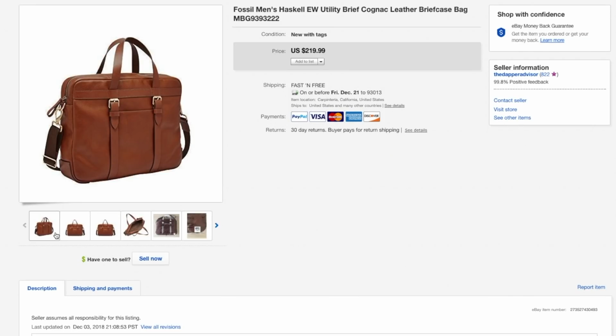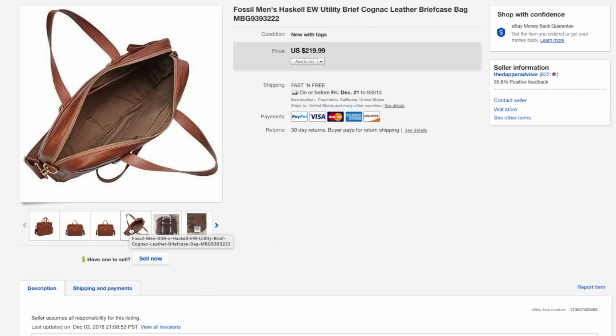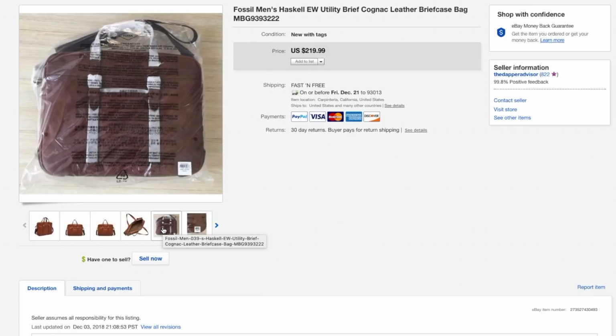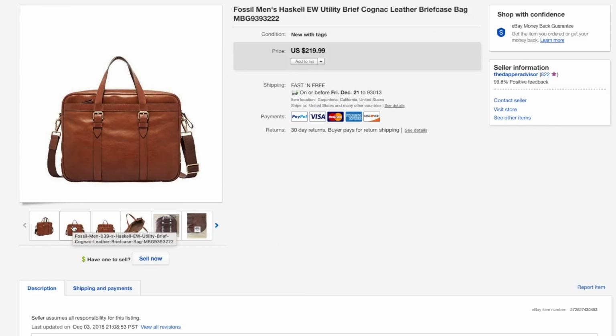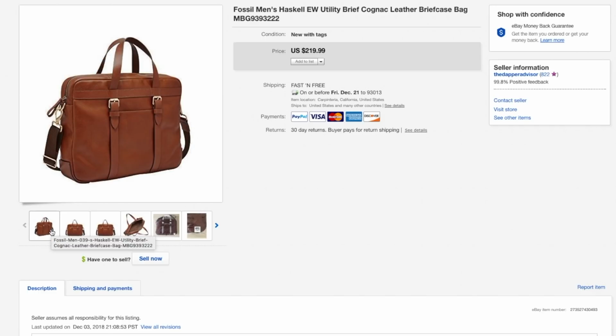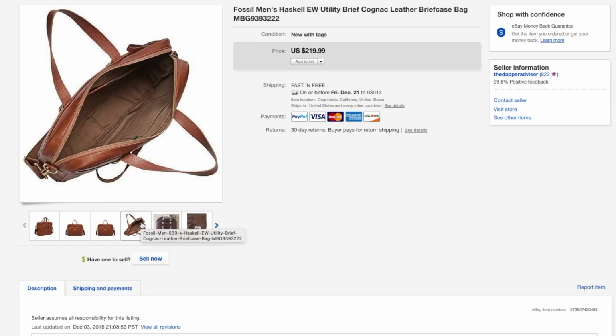Next is this Fossil bag, and this was actually a gift for myself, but I don't need any more bags, so I ended up posting it on eBay and on Poshmark. I was asking a lot of money for this, but the first offer I got, I just took it because, like I said, it was free for me. It ended up selling for about $175, so I was happy about that. I shipped it out the next day, and the buyer got it really fast in the mail. They weren't even in California, but they got it really fast. So good looking out, UPS, I appreciate you.